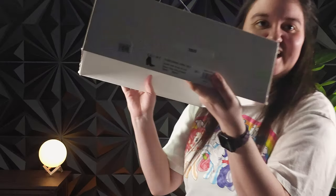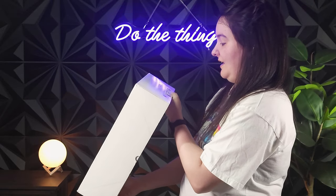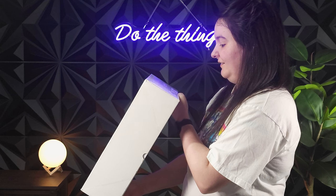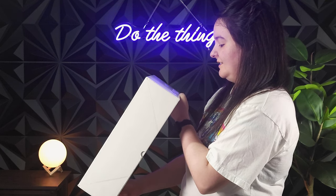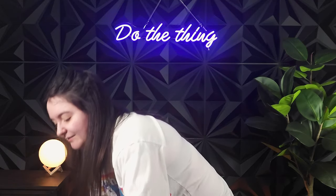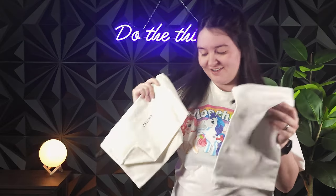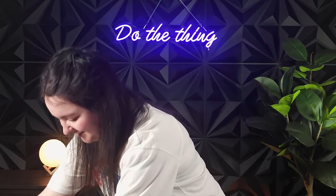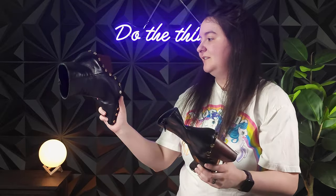Hello, Celine. This is what I just looked at. I haven't looked at the shoes yet, but these have a box. They're 36.5. They're Celine Booty with Studs Robea High Skinny Nappa in black. Woo-hoo-hoo. Here we have Celine dust bags, one for each shoe. Oh my god. And then here we have the shoe. Oh my god. Okay, she definitely wore these, but she kept the box like a very smart individual.